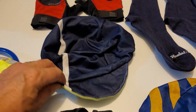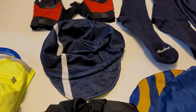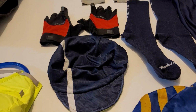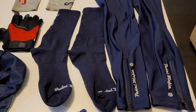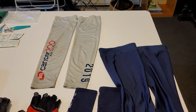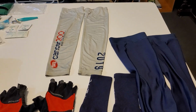Korean randonneurs cap. This one's my favourite. It's got a visor that you can move, which if the sun conditions change, that's very handy. Fingerless gloves. Pedal Mafia socks, Pedal Mafia leggings to keep me warm, and I've got Macca Cancer 200 sleeves to keep the sun off.